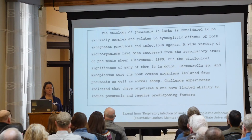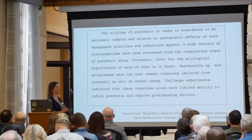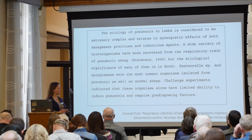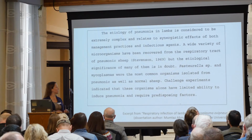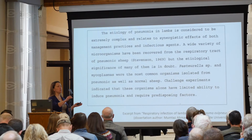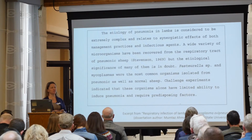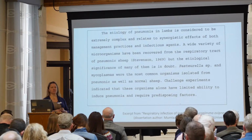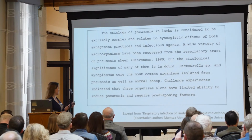It's talking about pneumonia in general in small domestic ruminants, be it wild or domestic, although this statement is based on what we think we know about domestic sheep pneumonia. So this basically just talks about how complex of an issue pneumonia is, even in domestic sheep, and I think that reflects really well in wild sheep, and that's why for so long it's taken us so much work and research and further research to understand the disease complex in bighorn sheep.